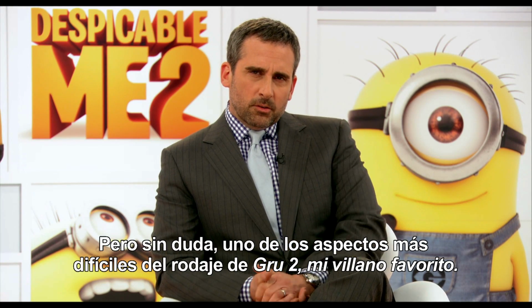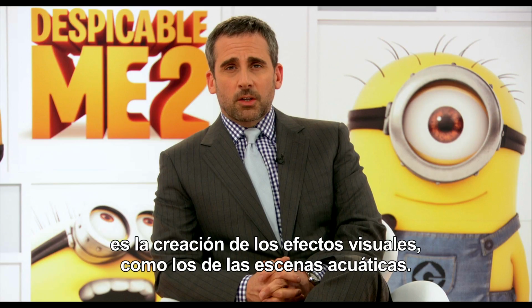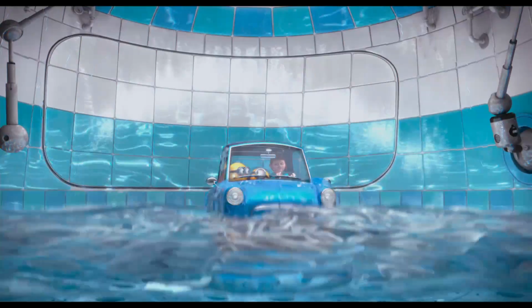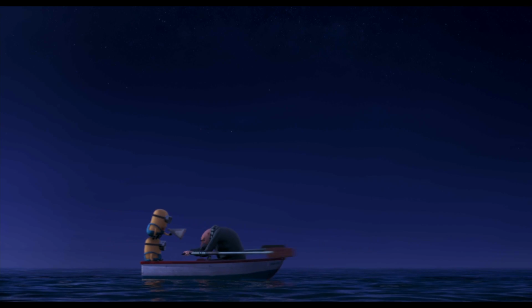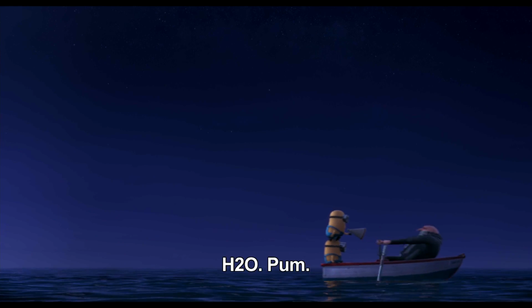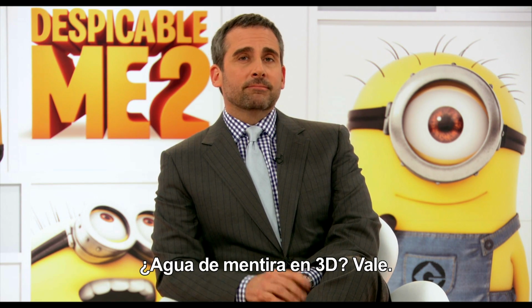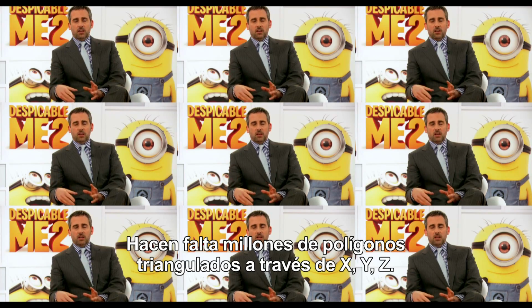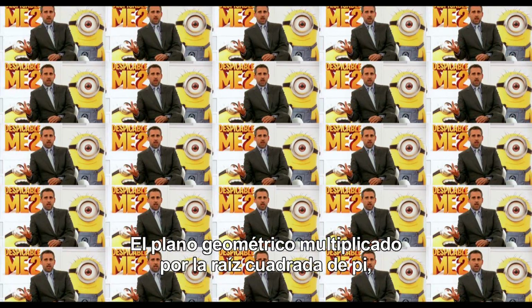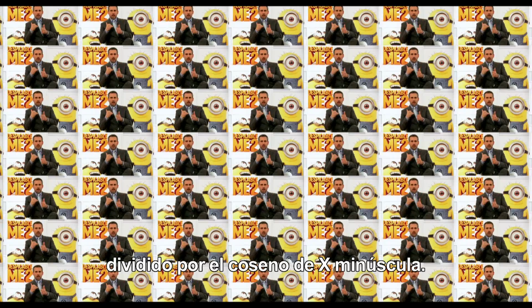But by far, some of the more challenging aspects of making Despicable Me 2 were the visual effects, such as the water scenes. I mean, it is harder to make fake 3D water than it is to make real water. H2O. Boom. You got real water. Fake 3D water? Okay. It takes millions of polygons, triangulated across the XYZ, the geometric plane, multiplied by the square root of pi, divided by the cosine of x minus h.